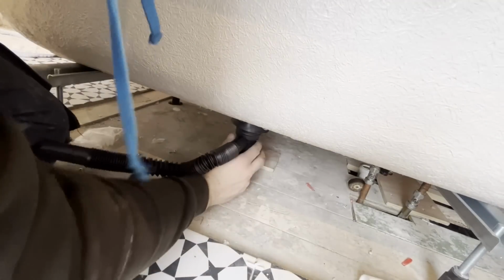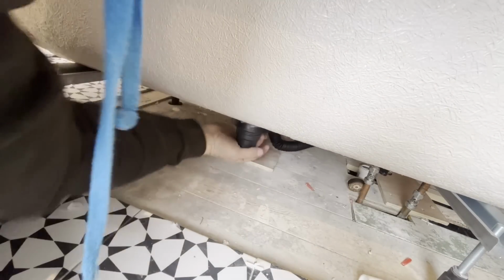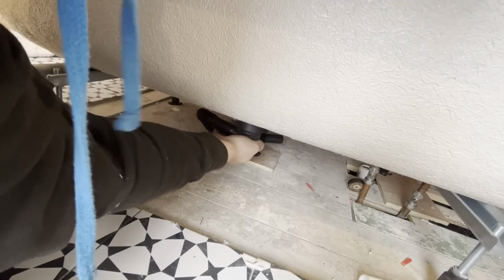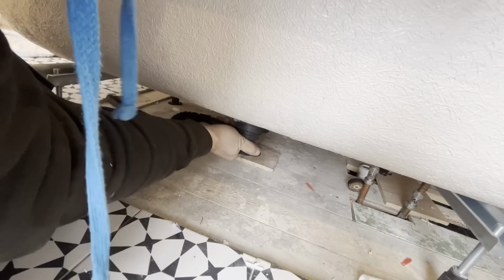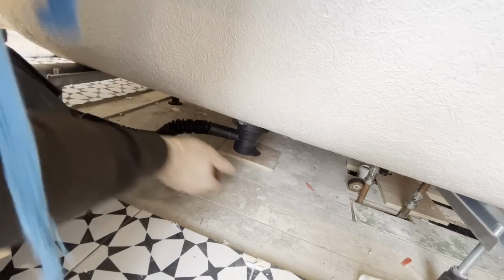And what we do, because there's no real way of tightening it up, is spin the bottom of it till it's tight. Don't over tighten it, you don't want to damage it.